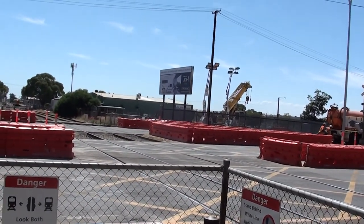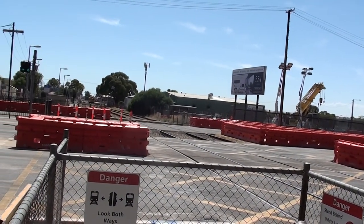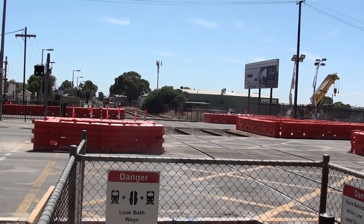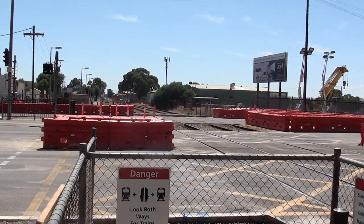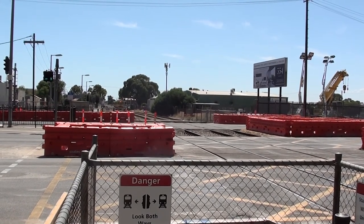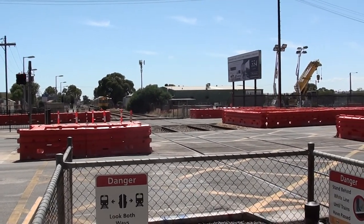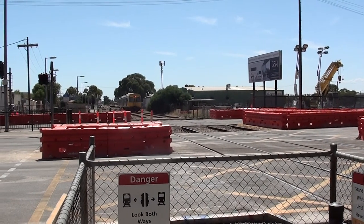Workmen have come in preparation for the Torrens Junction upgrade and the movement of the Bowden Railway Station from its current position to a point just north of this current level crossing. The rail line will go in a tunnel underneath Park Terrace, along the pedestrian paths.